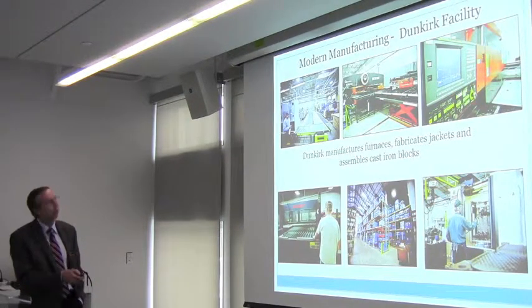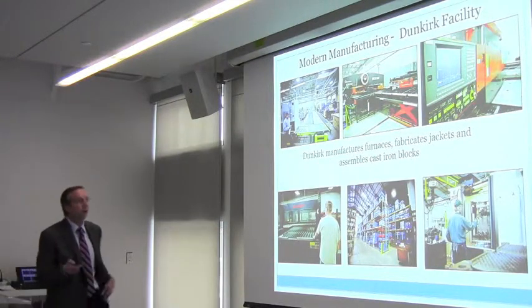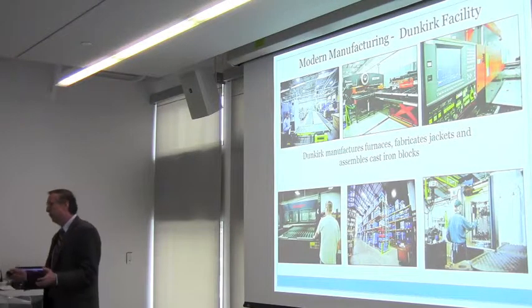And we manufacture our furnace line in Dunkirk. So Dunkirk is the facility that presses the blocks together for our cast iron sectional boilers. They're shipped to our Utica facility, and then the final assembly takes place there.